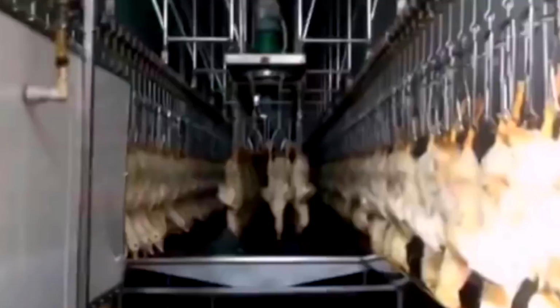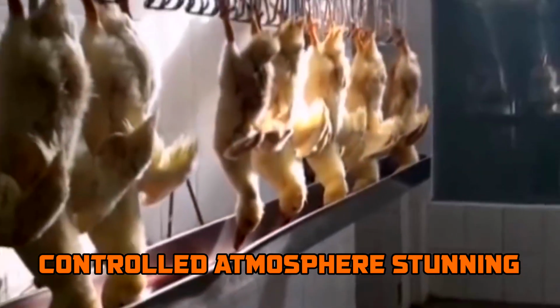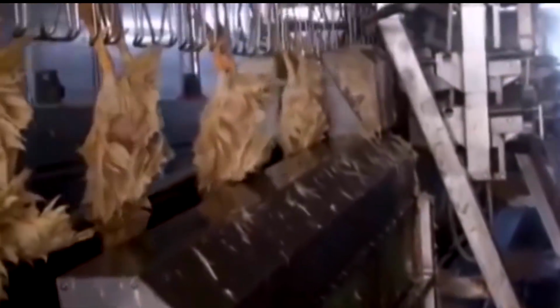At the processing plant, geese are stunned using electrical methods or controlled atmosphere stunning to ensure a fast and humane death. After stunning, the birds are bled, plucked, and prepared for evisceration, ready for further processing into meat products.